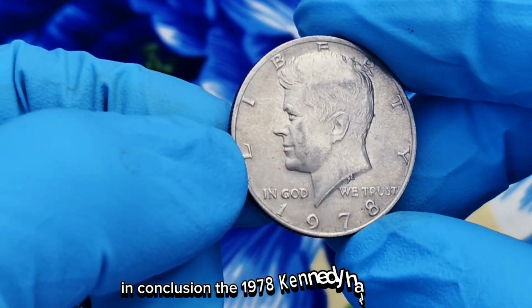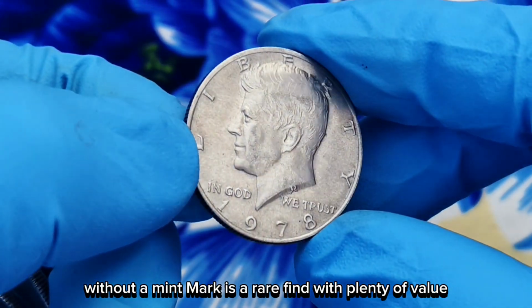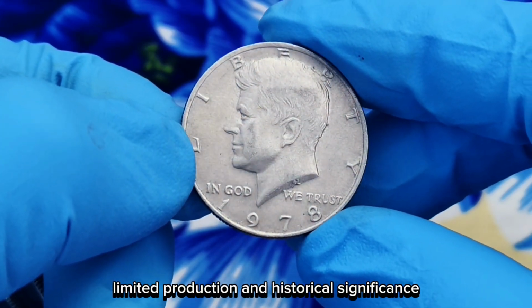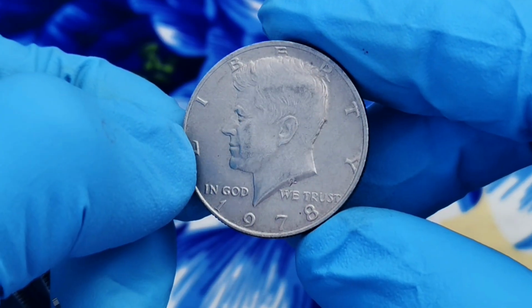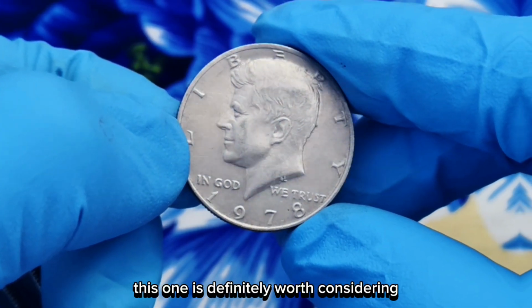In conclusion, the 1978 Kennedy half dollar without a mint mark is a rare find with plenty of value for coin collectors. Its unique features, limited production, and historical significance make it a must-have for serious numismatists. If you're on the hunt for a rare coin to add to your collection, this one is definitely worth considering.